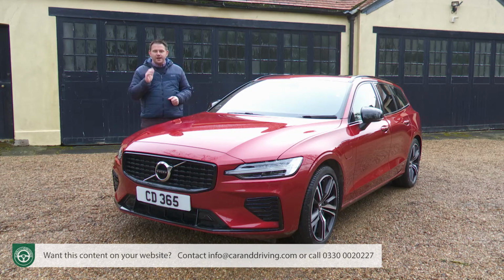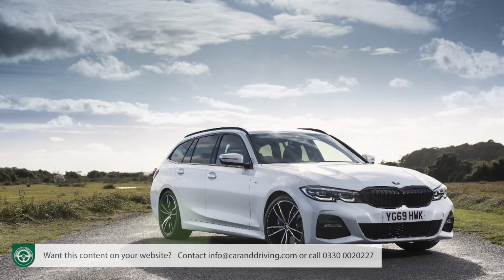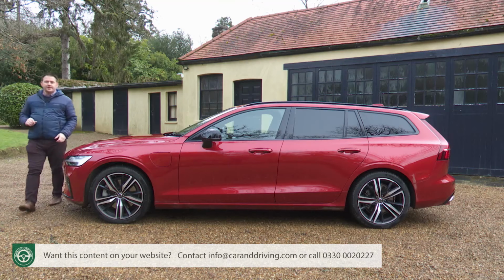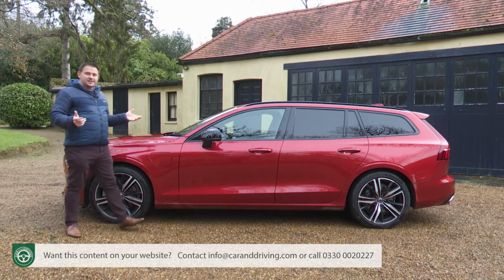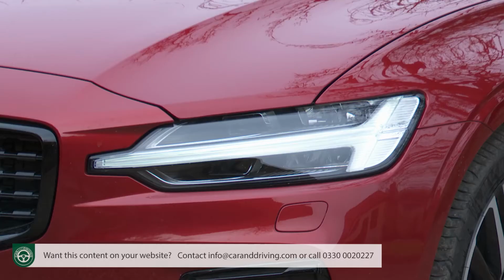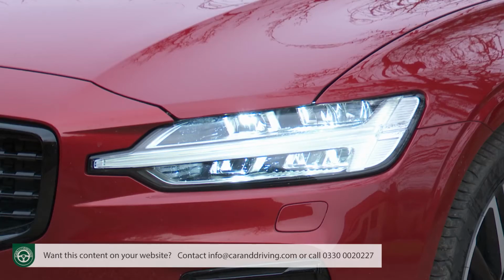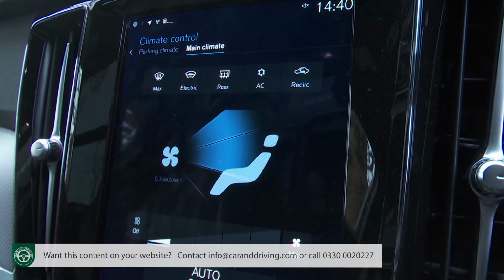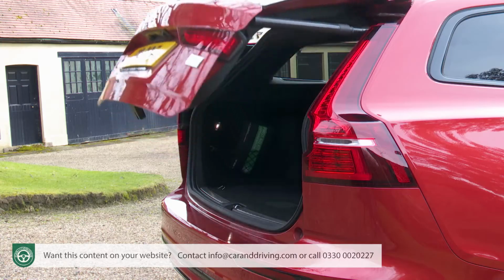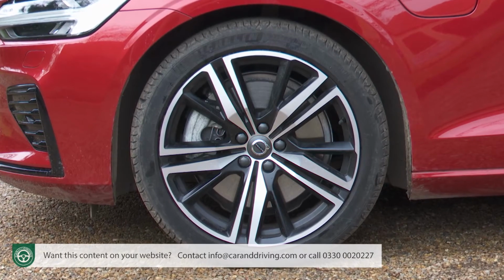but is a similar amount to that which you'd pay for an equivalent version of this model's closest rivals, the BMW 330e Touring and the Mercedes C300e Estate. At least every version of this V60 PHEV is very well equipped. As standard, even the Plus variant comes with leather-faced upholstery, LED headlights with active high beam, 2-zone climate control with clean zone air filtration system, heated front seats and a powered tailgate, and alloy wheels of at least 18 inches in size.